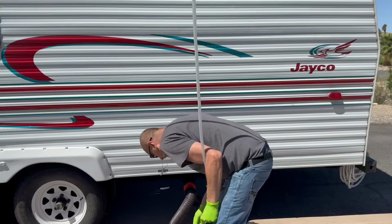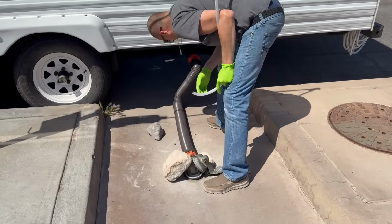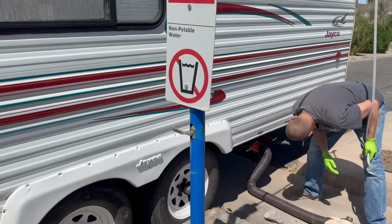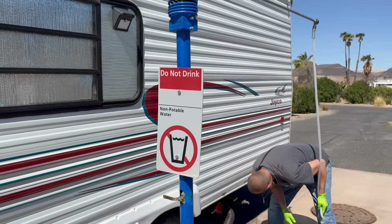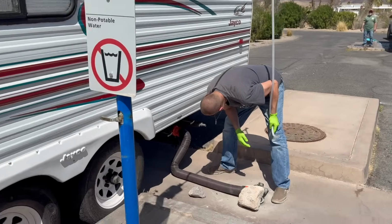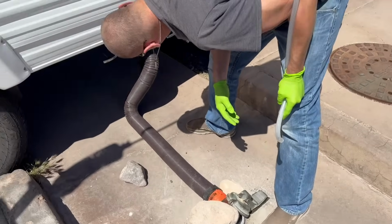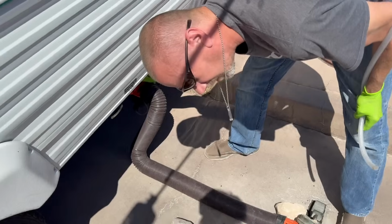How's that? And then to help even more, they've got water here, which is non-potable normally, and they always have it marked so that you can rinse, right? Yep.